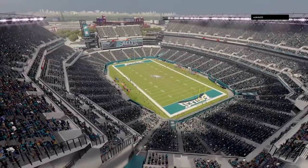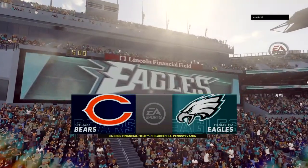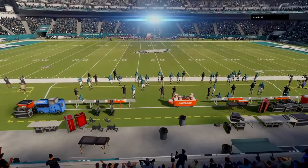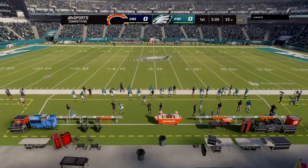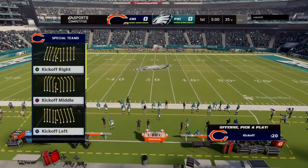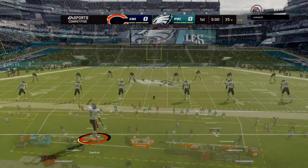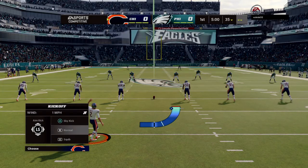With the Super Bowl 52 champions, Lincoln Financial Field in Philadelphia, PA. The scene in South Philly a few moments ago. Boy, the city of brotherly love is fired up. They're saying, "Fly, Eagles, fly," as they get ready to match up with the Chicago Bears.